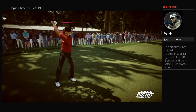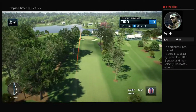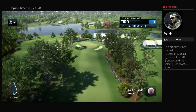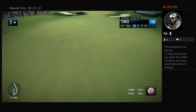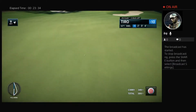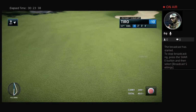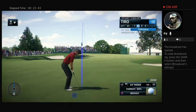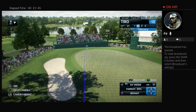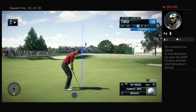When he goes after it like he is here. Wow, smoked that tee shot. Frank, really good chance from this position to make a birdie. Yeah, really the only thing he's looking at right now is the flag. This is a green light special.